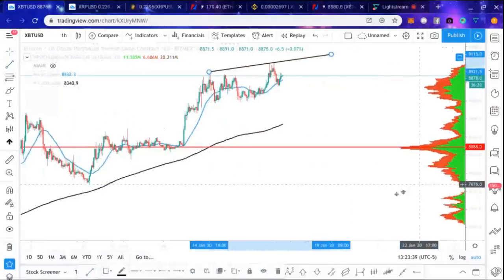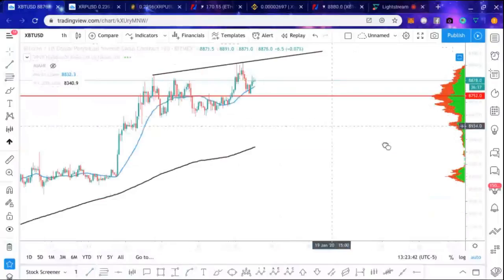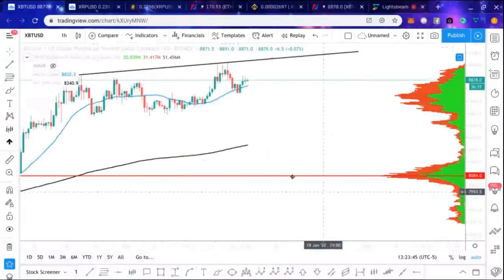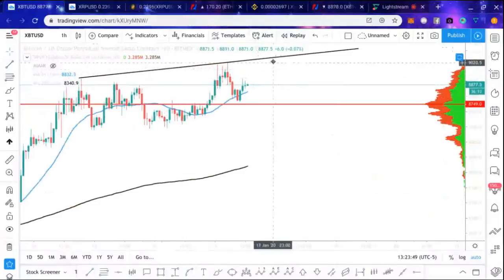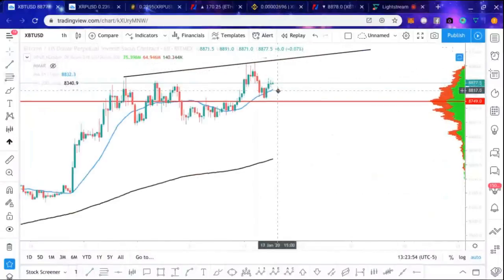It's just a pretty obvious sell point. Most likely our shorts might come in. Now, if we get up here again, there's a chance it could actually just break right up out. I probably will take 50% of my profit in this trade, and I'll leave the other 50% just to ride and see what happens.